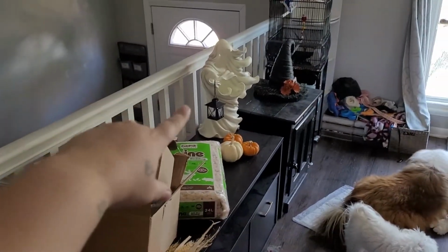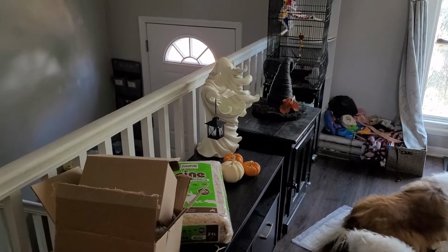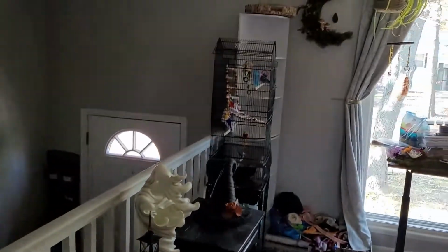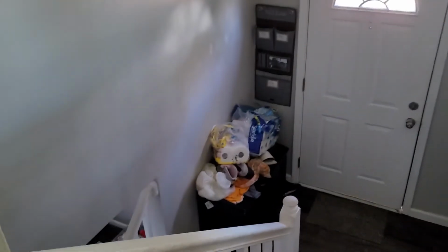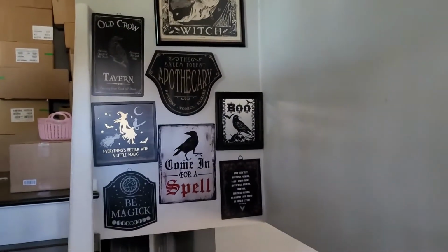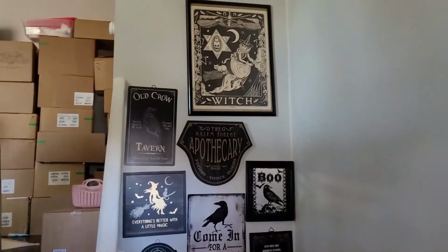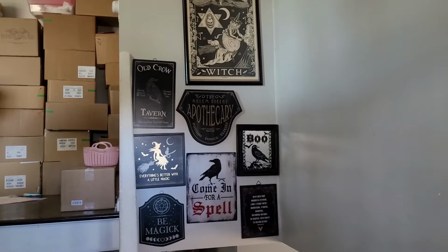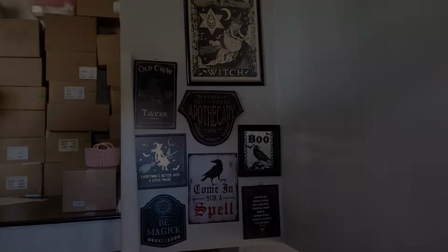I have some bigger items that can't fit in boxes, so I'll just have to take them over in my car. But I still have some decor up there. And then I also have to pack my gallery wall down here. So let me go down here and I'll show it to you. So this is my gallery wall. I'm gonna be packing that up today. Now the bigger one probably won't fit in a box, but I will just put that in my car. So yeah, let's go ahead and get this packed.